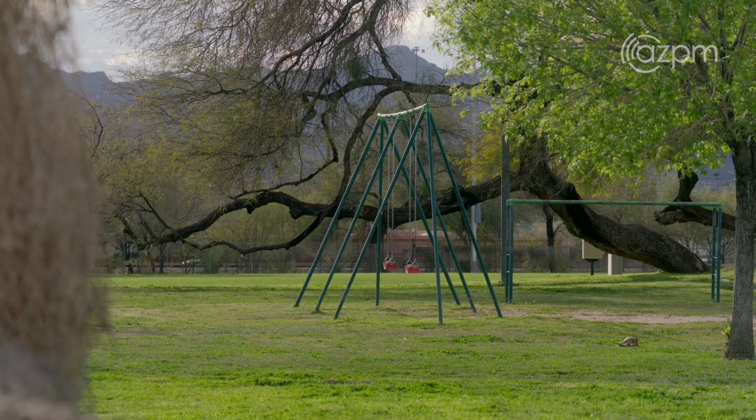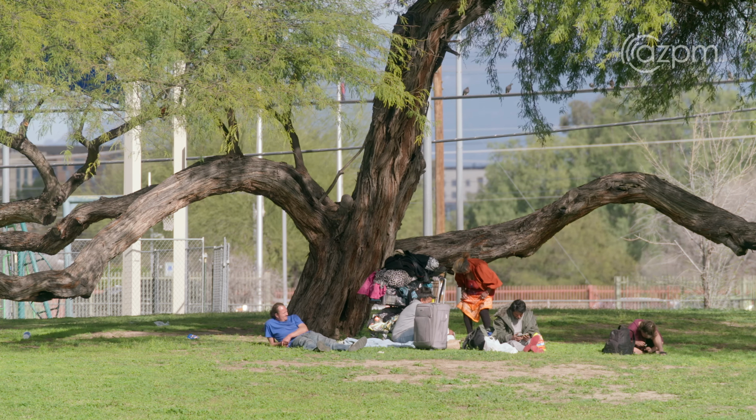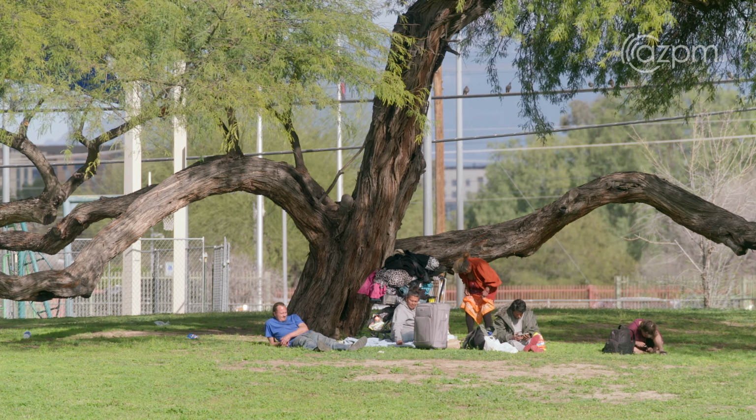To me, that's what the park project is doing functionally. It's grounding us in this place, in this space, and we get to say, this is our space as a community. What do we want it to look like? And how do we take care of it? And how do we take care of each other?